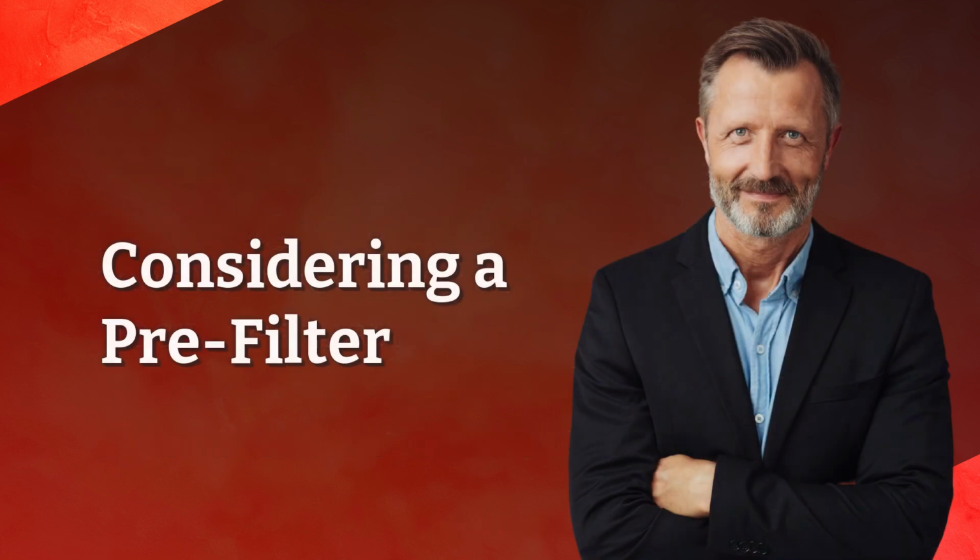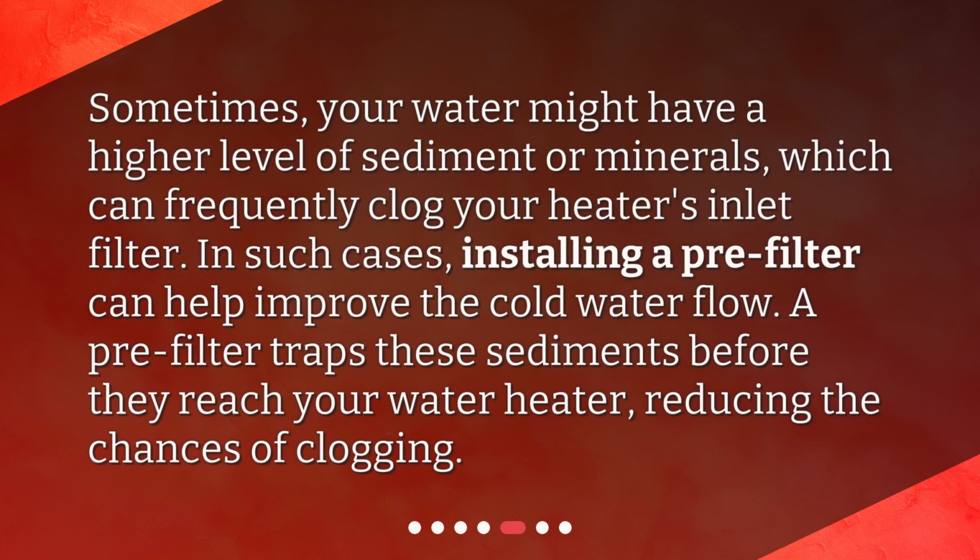Considering a pre-filter. Sometimes, your water might have a higher level of sediment or minerals, which can frequently clog your heater's inlet filter. In such cases, installing a pre-filter can help improve the cold water flow. A pre-filter traps these sediments before they reach your water heater, reducing the chances of clogging.